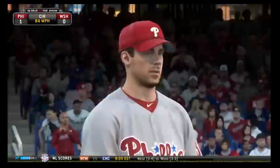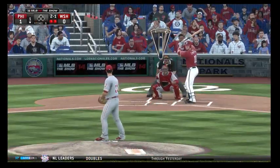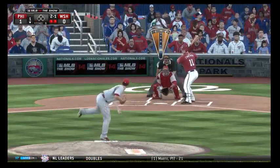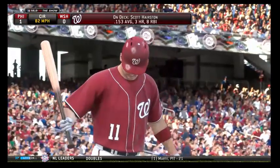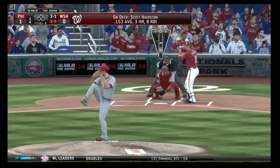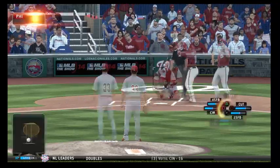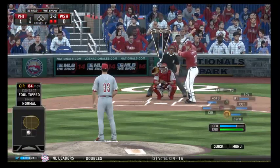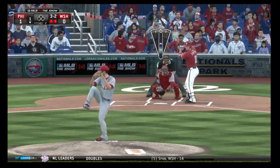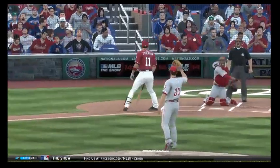Good eye there by young Zimmerman as he moves ahead in the count 2-1. Oh, and not an easy pitch to lay off of, but he did somehow, and he's got it to 3-1. Good at bat so far here with 2 away. Going to go down in order, at least make that guy work for it. Got himself back into a fastball count. And Zimmerman will watch this one miss for ball 4.